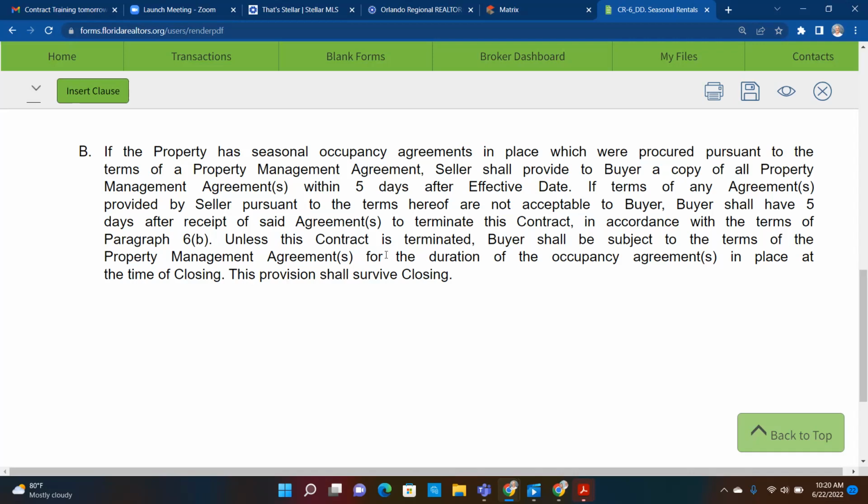So they have up to 5 days after they receive the property management agreement. So it's not 10 days total, right? If the property management agreement comes 2 days after the effective date, they still have 5 days to review and get back and say, this is okay, or it's not. It's the buyer's due diligence period, the same as when you receive condo docs or HOA docs and the buyer is reviewing those docs. They have a certain amount of days to review, and that is their due diligence period.